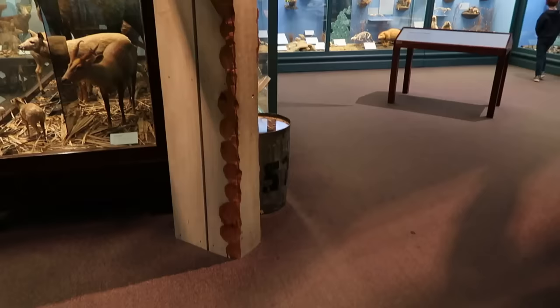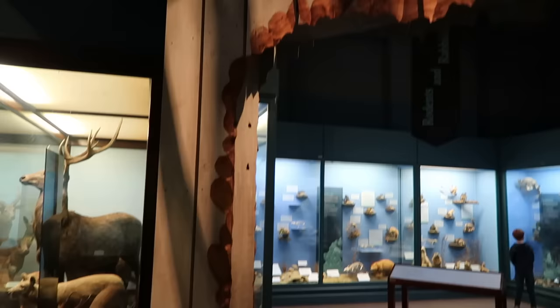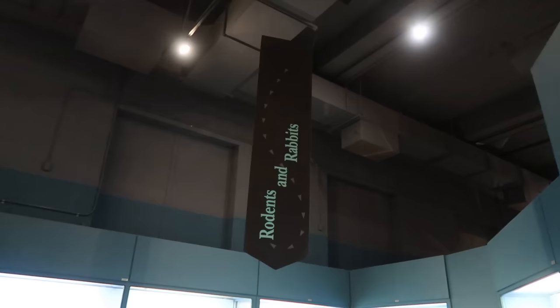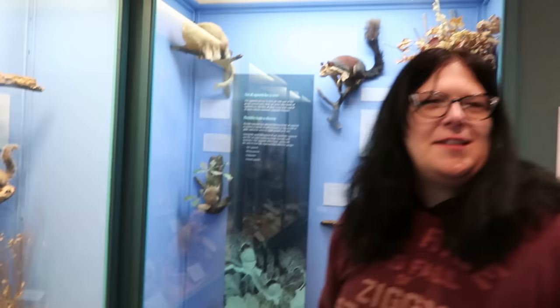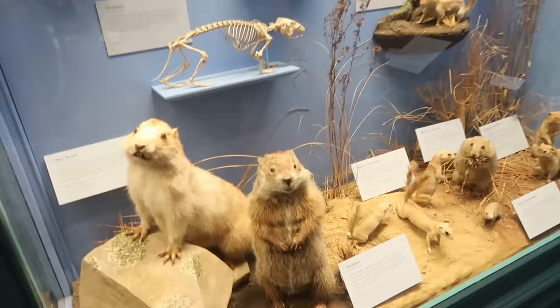You can see the chew marks around the gateway here, because it leads us into the rodent room, and rodents love chewing on things. Oh no, you like the rodent room, Jen? I really do. They're so cute. Let's get the little woodchucks I want here. I like a raccoon and a skunk and a woodchuck.